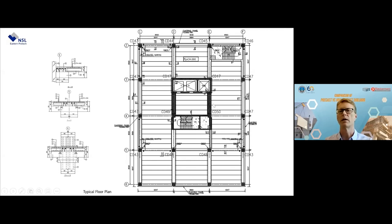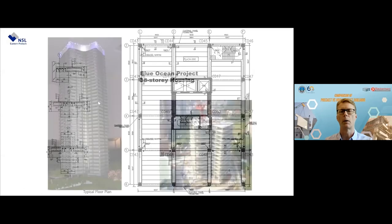Again, it gives you a lot of speed. This one goes up with sliding formwork, and the precast follows one or two floors behind. It's very easy, on a floor of this size, to install the precast. It takes a week, no more than a week. So a week per floor to go up on high-rise, not an issue.